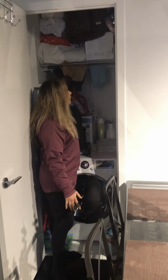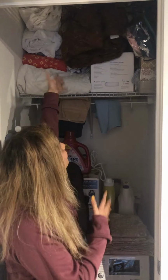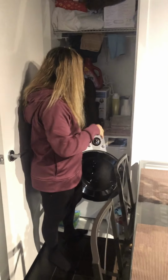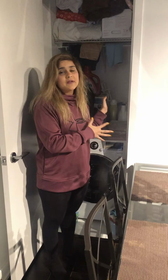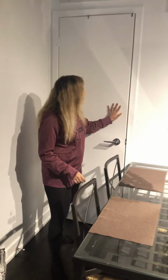Again, you can see another place here to put stuff. I have put quite a lot of stuff and it's not in a very good state. All my quilts and everything is here. I have put a bag, and you can see it has quite a lot of space to put random stuff, and it goes tuck, close. Nobody knows what's behind it, so it acts as a storage space as well.